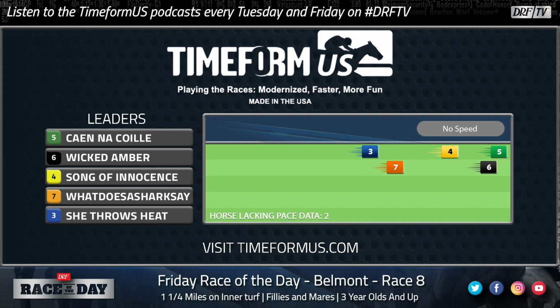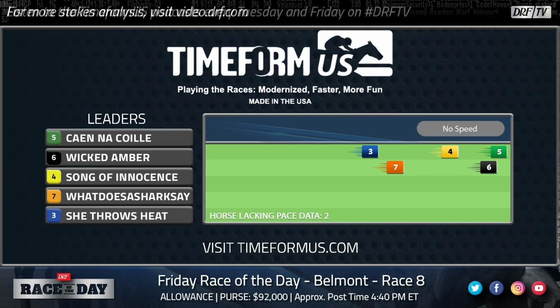The number three is She Throws Heat. She's 2-1 on the morning line. I think she's a major player in this race for trainer Shug McGahee. Been going longer down at Gulfstream Park in her recent starts. Her last 2 starts are both longer distance races. I thought she ran well 2 starts back, where they sort of took her back, let her sit. She was last all the way to the top of the stretch. And then she just sort of got going a little bit too late in there. Was making up ground at the end, never really threatened, but did get up for third.